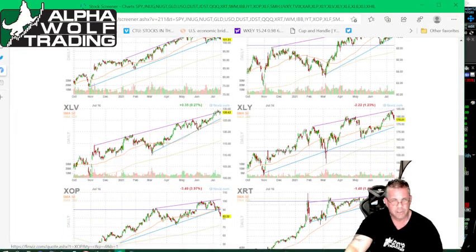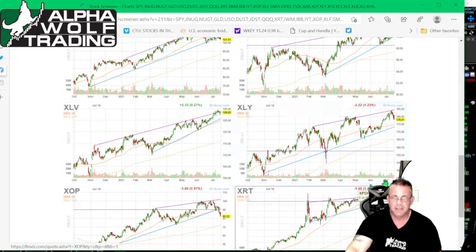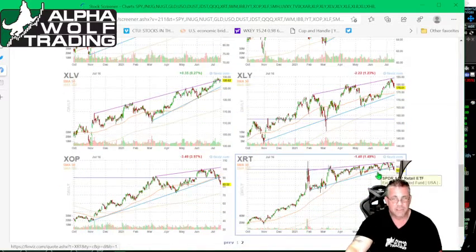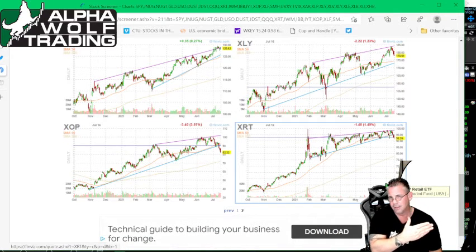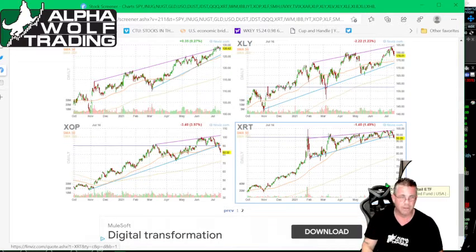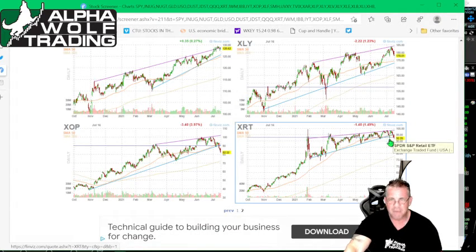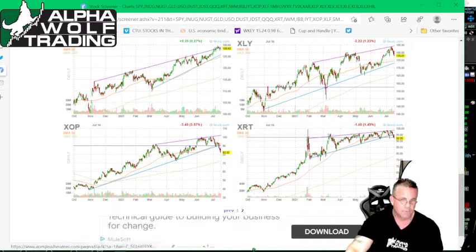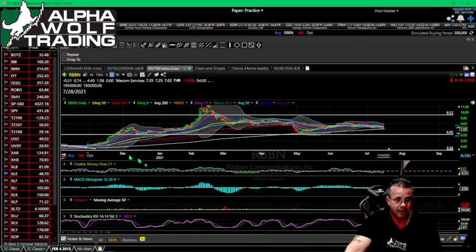XOP, this is the oil exploration, looking very similar to XLE. And XRT retail, surprisingly, is holding up fairly well. Not my favorite sector. I rarely ever trade anything in retail. Not one of my favorite sectors, but I have to admit that it is holding up fairly well. All right, so that's where we're at with the overall sectors.